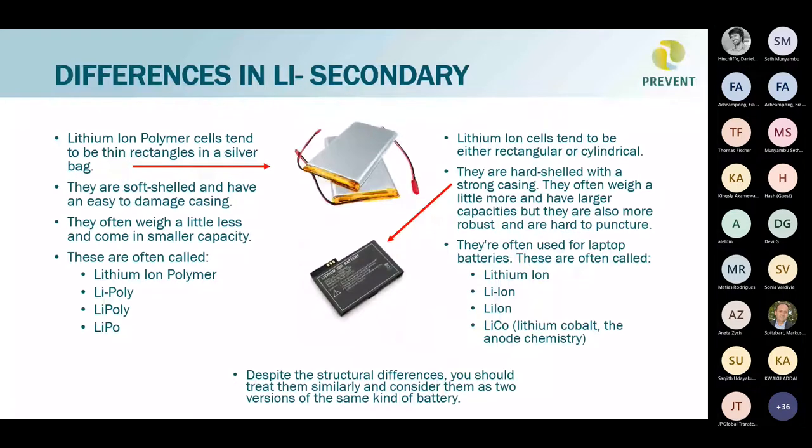The difference between lithium polymer and lithium ion is that they have a soft shell. The lithium polymer ones are very light, the weight is not very heavy, and they have many, many names. If you talk about this with other recyclers, they have funny names for them, like lithium ion polymer, lipo. And the other ones are called lithium ion, li-ion, li-long, li-co, because of the cobalt presence inside the equipment. Okay. But in a sense, they are the same type of batteries. There is just a difference in the construction of them.